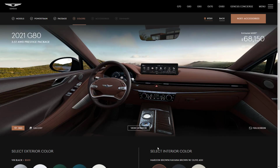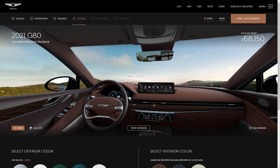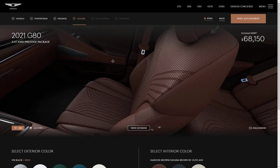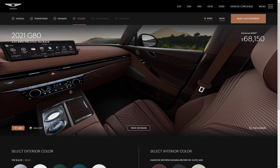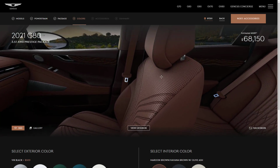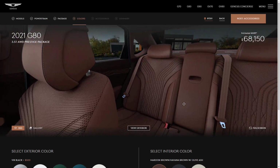Moving on, now let's select our interior color, but before we do that, we can actually do a 360 walk around of the interior of the G80. So let's have a quick little look around, and while we're doing that, I'll tell you that this color here is called Maroon Brown with a Havana Brown with olive ash wood. So here's a good shot of the olive ash wood here. We can see it. These seats are maroon brown, and we can see they've got a little black piping on them. Here's a nice look in the back seat.